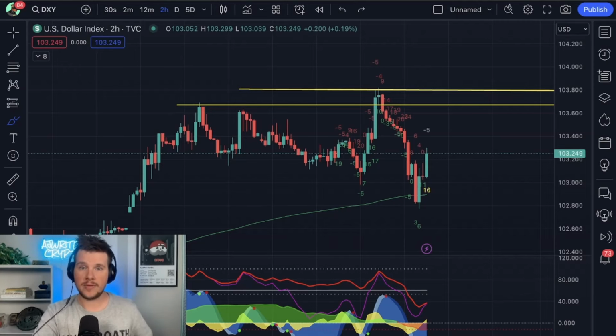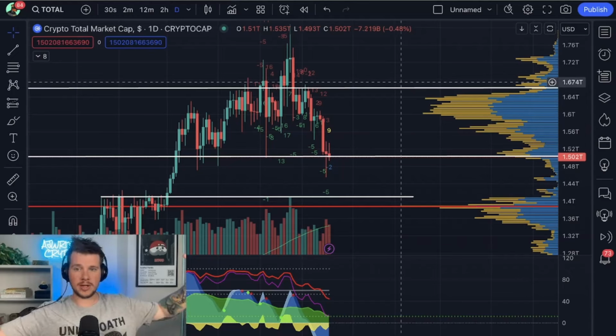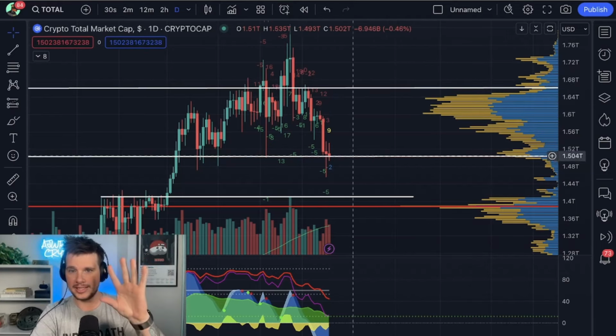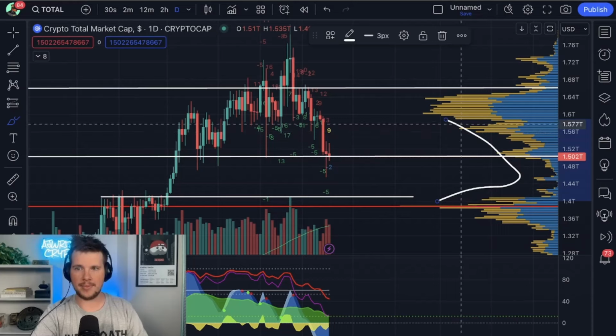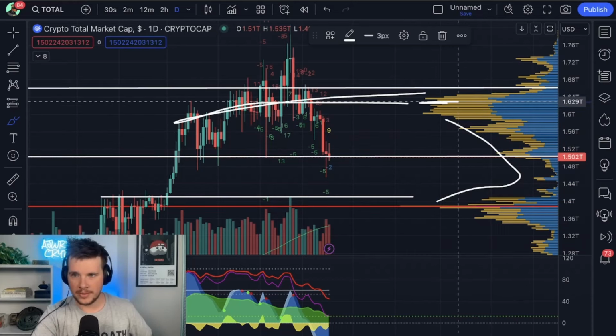So this chart right here will be the total chart. All the crypto coins, Bitcoin, Ethereum, all the altcoins, all the stable coins added together in one chart, right? Very interesting. This is the total chart, and it's sitting at a very important support resistance level at $1.5 trillion. It's also kind of just like I said before, in that low volume node. So what's going to happen? Is it going to come back up here to this value area where this volume level is?